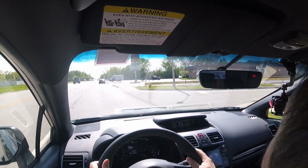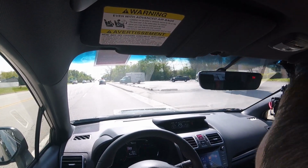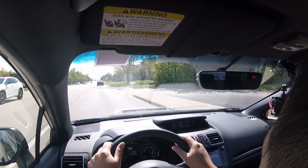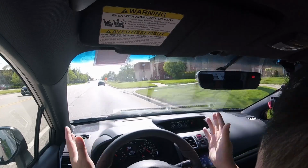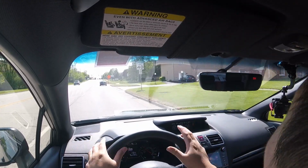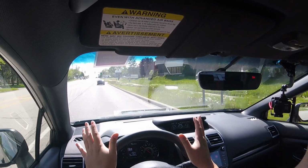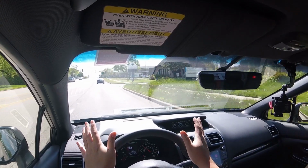And the steering is really nice. It's really precise. There's almost no play, and it has a good heft to it. And the steering wheel feels good. So the steering is good, suspension is good, and it adds to the whole driving experience in a very positive manner.